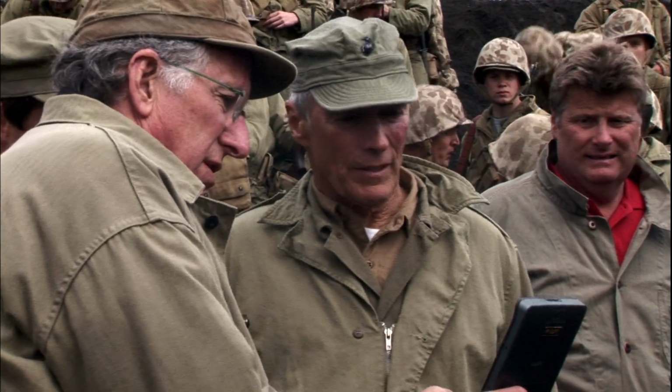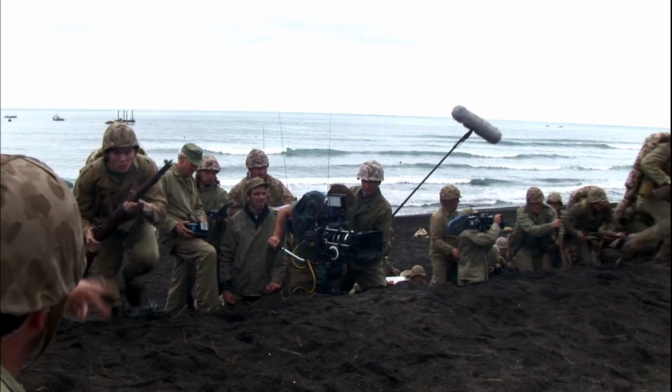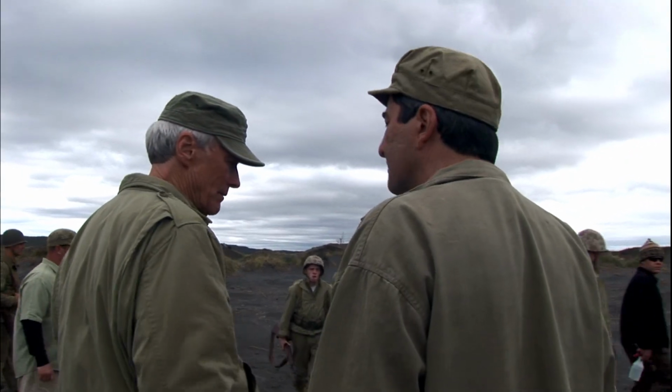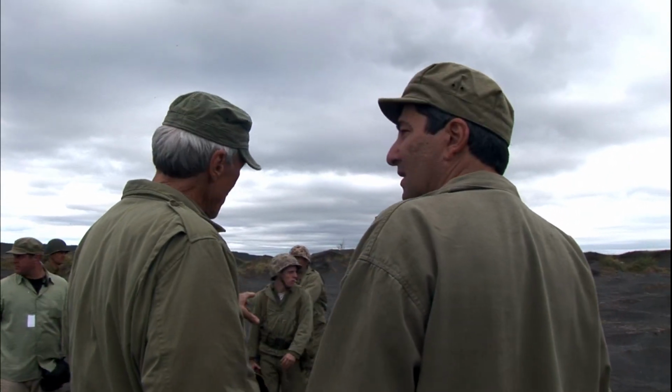In trying not to be invasive into Clint's style and change what Tom and Clint are trying to accomplish, we need to know where everything is in the real world that we're photographing.